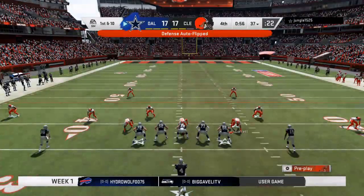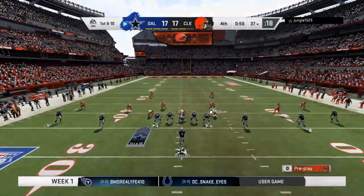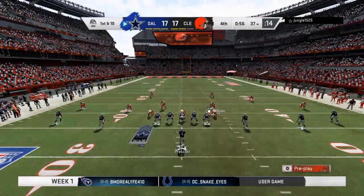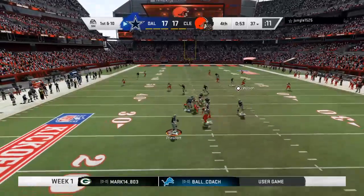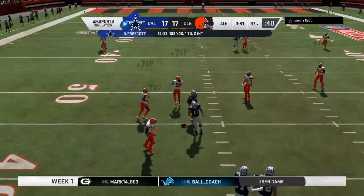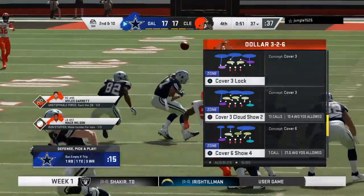Line of scrimmage, the 37 on 1st and 10. 56, check, 56. Let's go. Prescott. Looking middle, and it's incomplete. Jalen Hurd, the intended receiver, but it'll be second down.